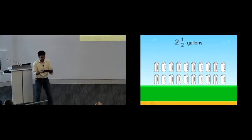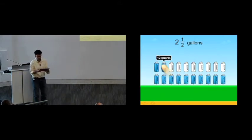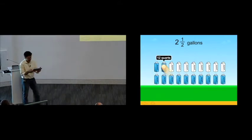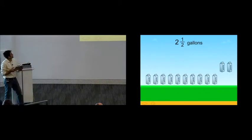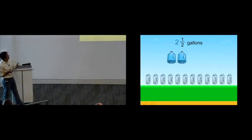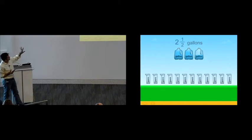So let's get it wrong first. Let's pick 12 quarts. And now let's watch what happens. So watch up there where I have the 2.5 gallons. Notice I also got rid of a lot of the text. Okay, so there's my 12 quarts, 2 gallons, and here's a half. 2 equal parts, pick 1 part. That's a half. That's what 2.5 looks like.